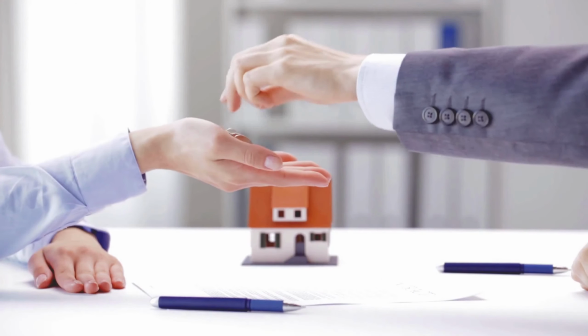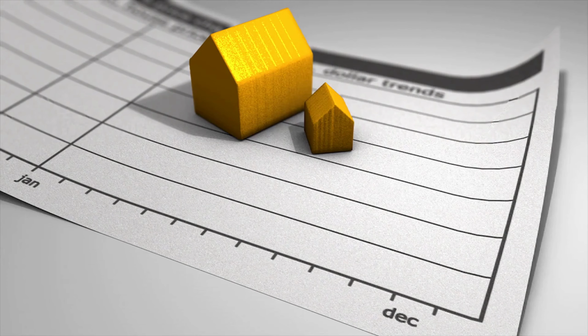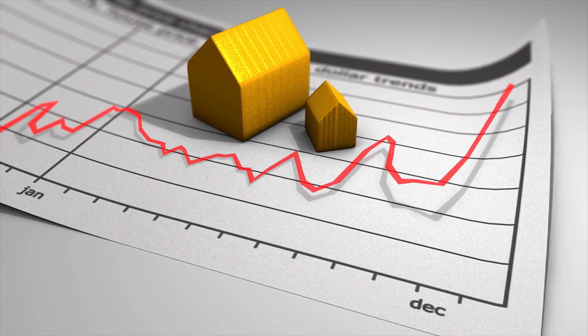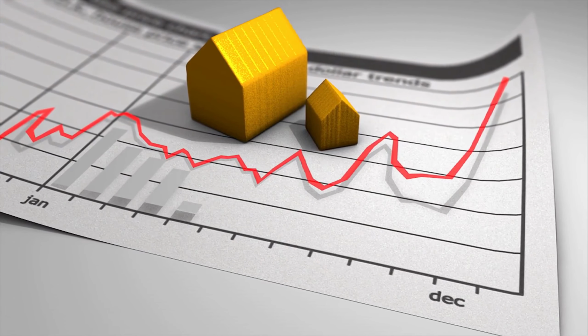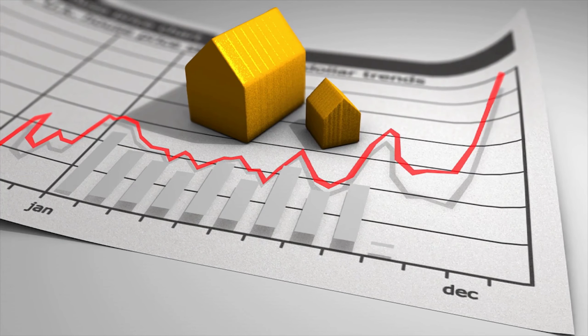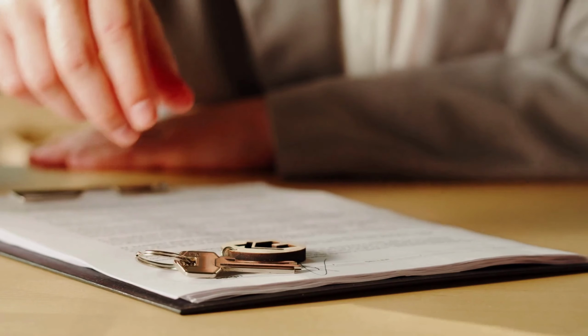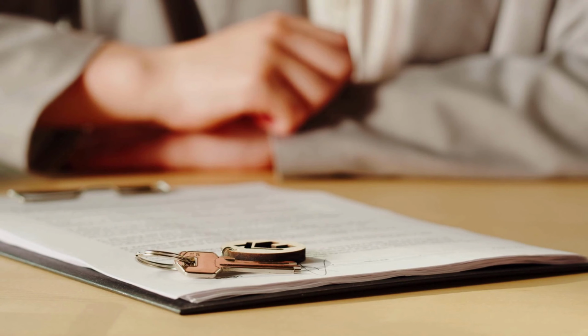When investing in rental properties, it is critical to analyze the local real estate market and identify properties in high-demand regions with consistent rental revenue. When flipping houses, it's critical to evaluate renovation expenses, market trends, and the property's prospective resale worth.